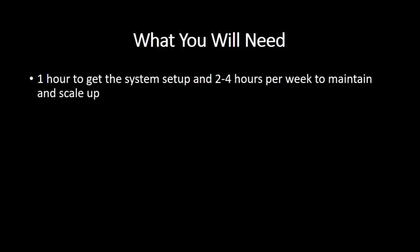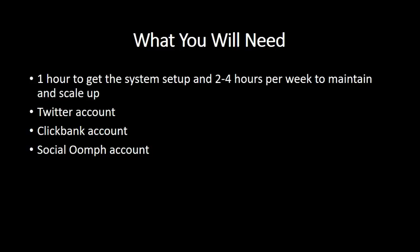All right, so here's what you will need. You're going to need at least an hour to get the system set up and 2 to 4 hours per week to maintain and scale the system up. You're going to need a Twitter account, a ClickBank account, a Social Oomph account, and a DLVR.IT account.